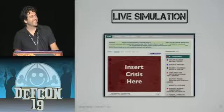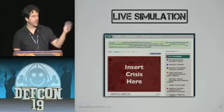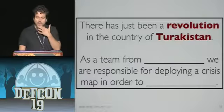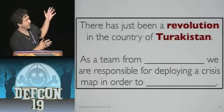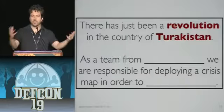And so I've got the images online. I'll talk about where you can grab those if you want to download them and JavaScript inject yourselves to your heart's content. So the cool thing about this is that the approach that's taken in these types of deployments all pretty much runs the same way. There's just been a blank in the country of blank. As a team from blank, we're responsible for deploying a crisis map in order to blank.